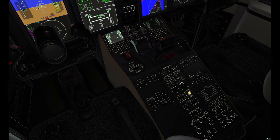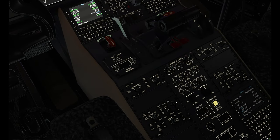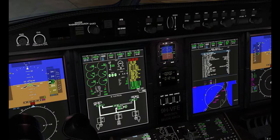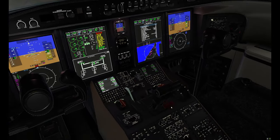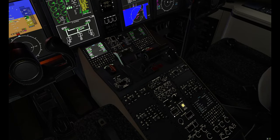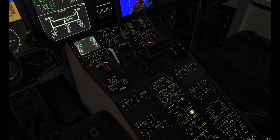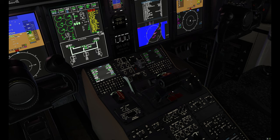Fire monitor, so we will check this test here. We'll go to test. See, okay. And the warn and fail test as well. Jet pipe overheat. That sounds good to me, so we'll go to fail. Alright, indicators are there on the CAS.